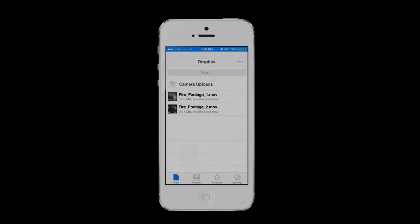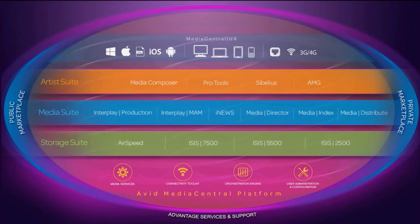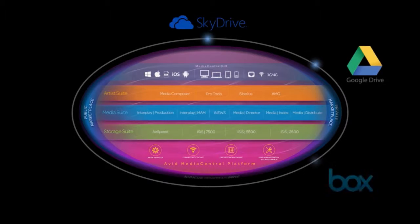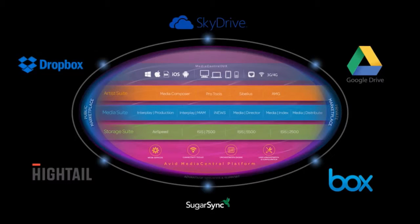This level of tight integration with third parties is possible through Avid Media Central's Connectivity Toolkit, with its ability to integrate with any hardware or software. As a result, while the competition is worried about getting their footage back to the station, our guy is ready to move on to the next story.